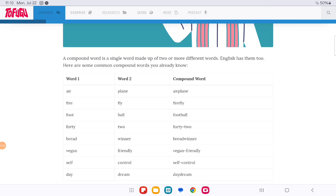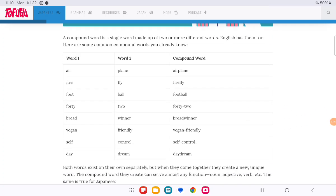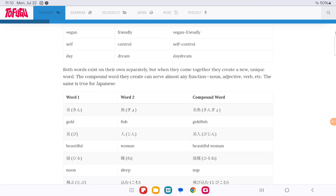I think to use this compound number is a bit of a stretch, as are some more of these, the ones with the hyphens. Both words can exist on their own separately, but when they come together, they create a new unique word. The compound word they create can serve almost any function: noun, adjective, verb, etc. The same is true for Japanese.